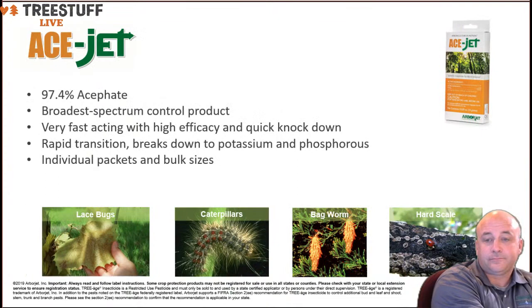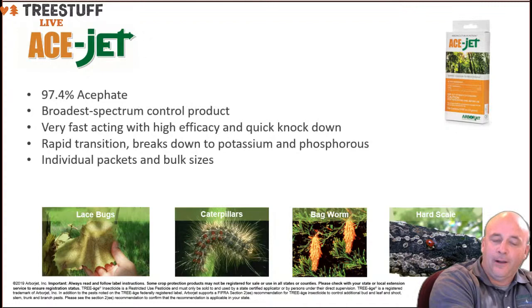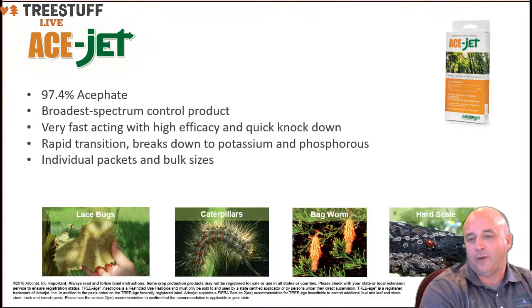AceJet. This is acephate. This would be your 911 product. This is what you would do when you need something fast acting. This is what they're using up in gypsy moth when you need something to knock it down. The problem with this is you only have typically a residual of about 60 days. It could be less if there's a lot of rainfall.